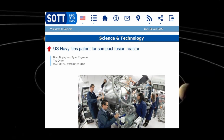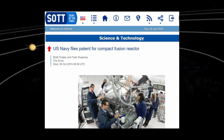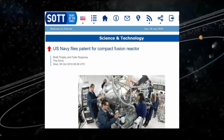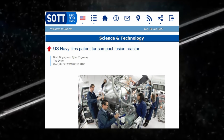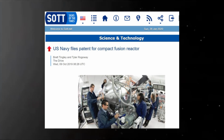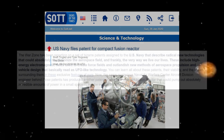Okay, and this from SOT News. US Navy files patent for compact fusion reactor, and here is a picture of the Skunkworks team members that work on the experimental compact fusion reactor, so you get an idea of what kind of size this is.